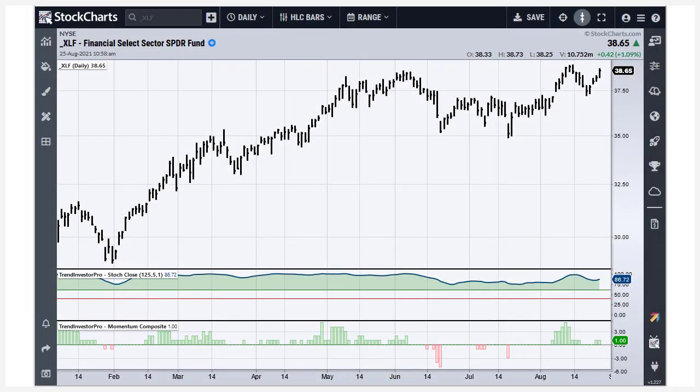So I wrote about the finance sector this weekend in Chart Watchers because it had a breakout, it had a throwback, it was at its moment of truth, and it held the breakout, and you can see it's bouncing the last 4 days here. Now, before I go on, I'll just tell you about these indicators here. This is Stoke close. It's the 125-day stochastic oscillator based on closing prices only, none of these intraday highs and lows. And then I take a 5-day moving average to smooth it.